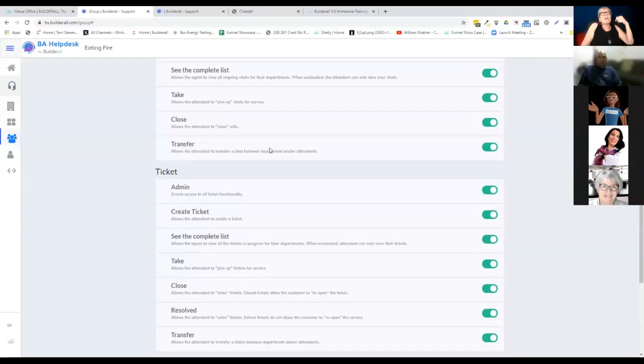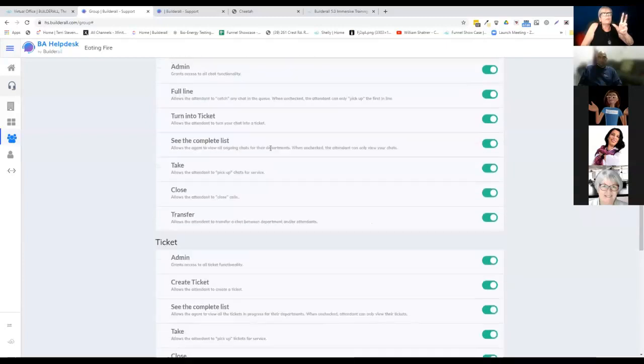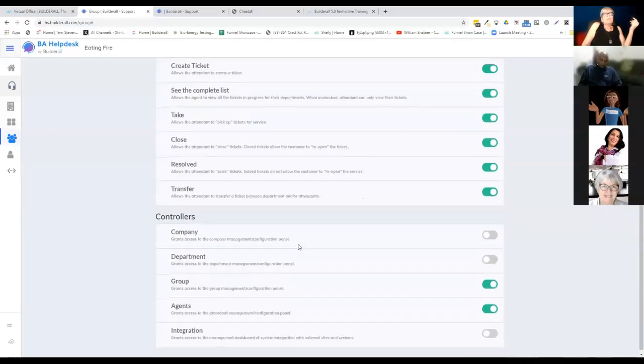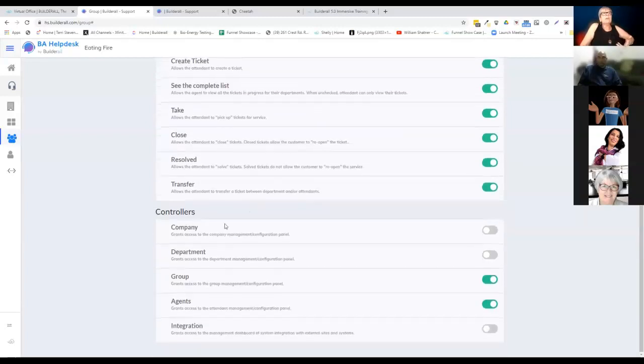You're going to want to go through those and think about it, because right now we're talking about one group, but for each group you're going to have to go through this group access. You can make different groups have more or less access to certain functions. You may not want a certain group to be able to create a ticket, only answer them. It just depends on how you're strategizing, how your help system is going to work best in your business. Down here is the controllers.